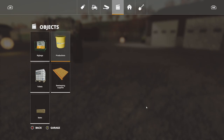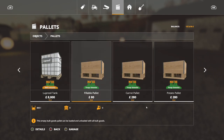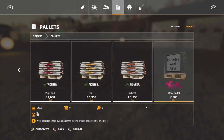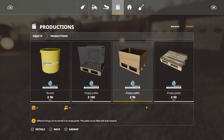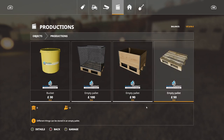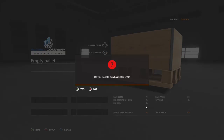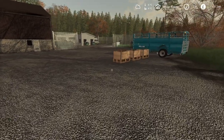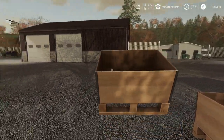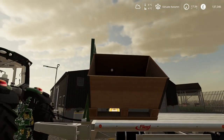Now, what we need is... Is it in pallets? That's the forage extension I need. Oh, gosh. Productions. Aha, that's it. It's the Global Company Productions empty pallet. I don't know how much it holds, but... Shall we get three and see? We'll get three and see how many cherries we can get into there, and we'll pop them into the farm shop.